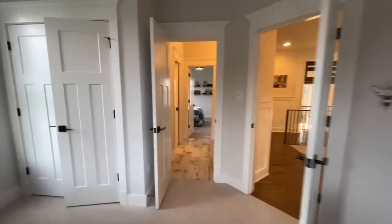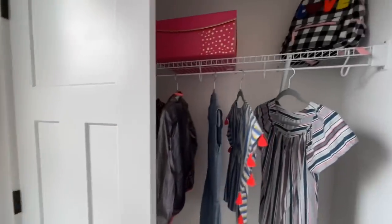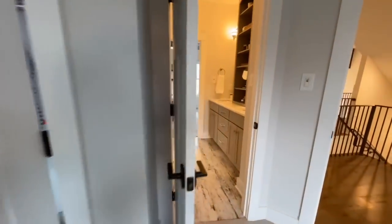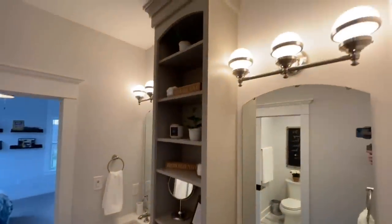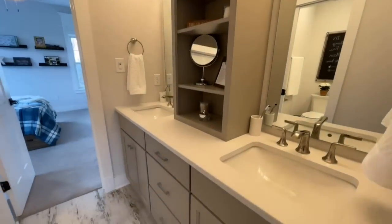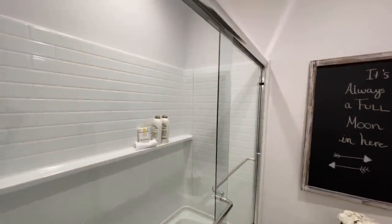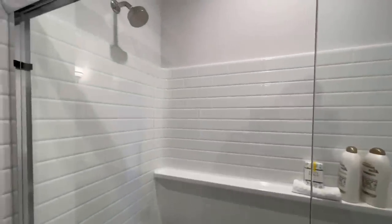So this is the first of the bedrooms. Great big size. This one sits up towards the front of the house. You got this nice closet. Step in. And then you have the Jack and Jill bathroom. Great big built-in right in the middle of the two sinks, which is really nice. And then this great big shower and tub combo.